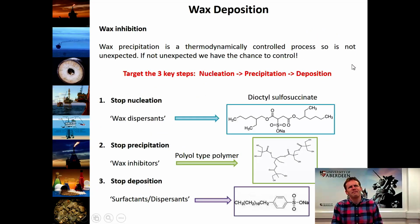Okay, so wax precipitation and deposition is a thermodynamically controlled process. It happens because the solubility of a wax decreases as temperature decreases. In other words, this is predictable. We know it's going to happen, and if we know it's going to happen, we can try and control it.